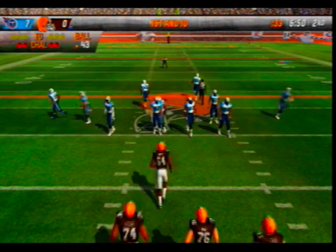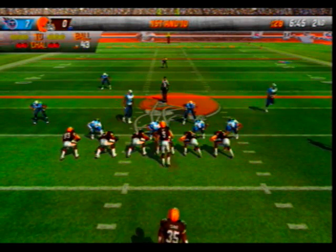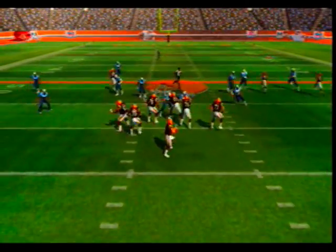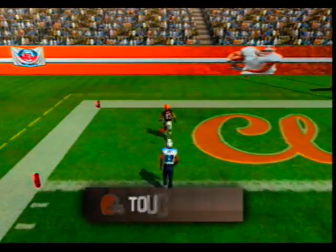Ball on their own 43. Ball on the 43-yard line. The Titans come out in a nickel package. Gets rid of it. He has it. The 10.